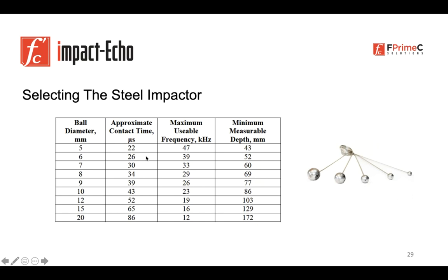Of course, if you are working with a thin structural member, a small impactor is very good. And as the thickness increases, you need to increase the ball size, because the small sizes are good for generating high frequency stress waves, but the larger diameter is good for generating the lower frequency.